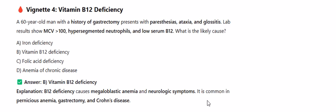Explanation: B12 deficiency causes megaloblastic anemia and neurologic symptoms. It is common in pernicious anemia, gastrectomy, and Crohn's disease.